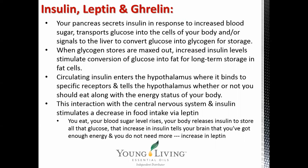Circulating insulin enters the hypothalamus, where it binds to receptors and tells the hypothalamus whether or not you should eat, along with the energy status of your body. This interaction with the central nervous system and the insulin stimulates a decrease in food intake via leptin. So you eat, your blood sugar level rises, and your body releases insulin to store all the glucose. That increase in insulin tells your brain you've got enough energy and you don't need more, and it increases leptin.